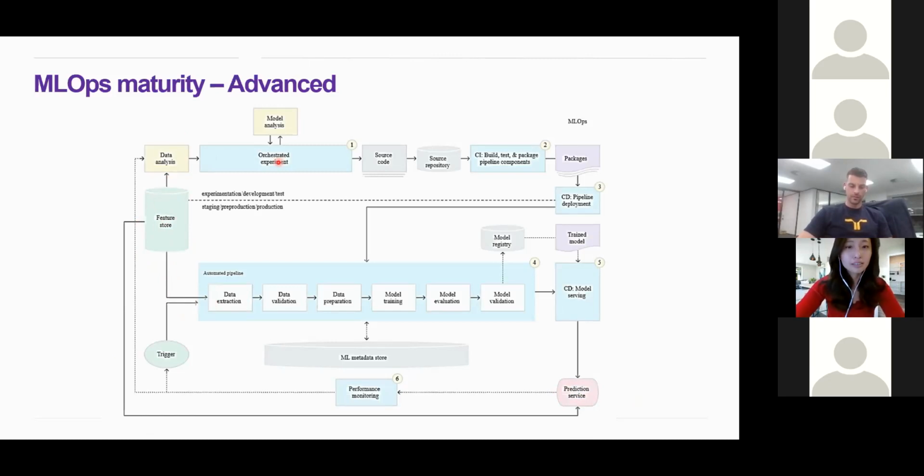Now, the second interesting change that you see here is that instead of having that manual setup, now you have an orchestrated experiment. What I mean by orchestrated experiment is an experimentation setup where, instead of running separate Jupyter notebooks, you are transforming them into scripts. And you are connecting those scripts together, where data scientists are changing those individual components. And it's an orchestrated experiment. That automatically means that a source code repository is required where all these changes are presented. And you can also have a CI pipeline, which automatically packages that source code repository together and deploys it as an automated pipeline. And this is where the continuous training piece comes into perspective.